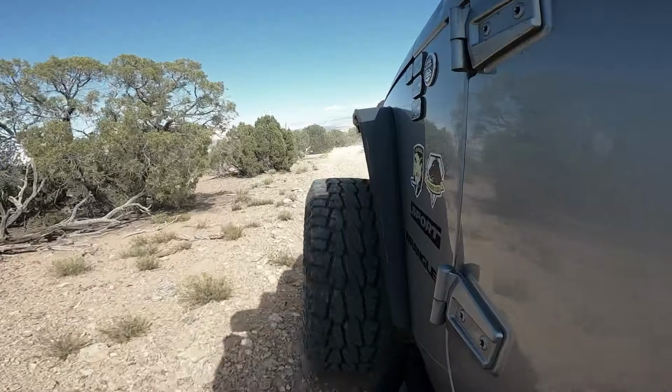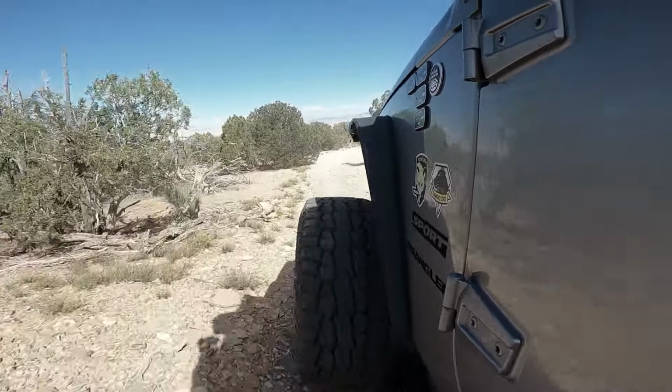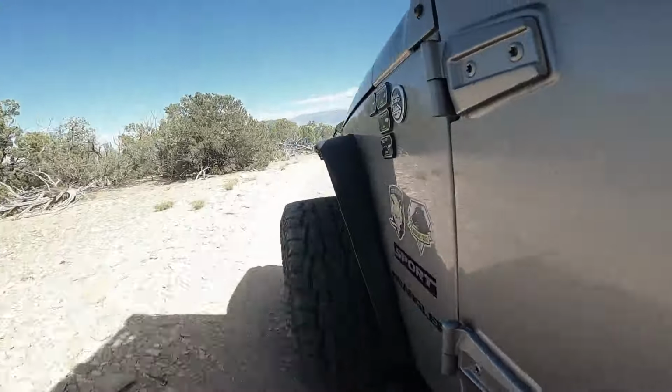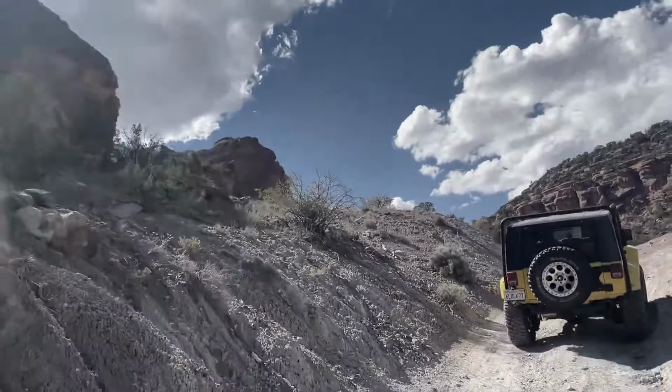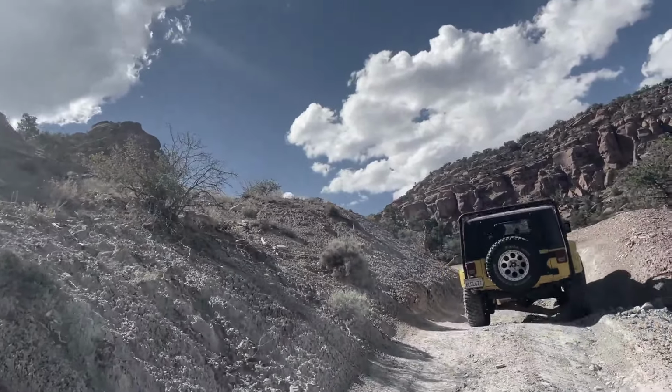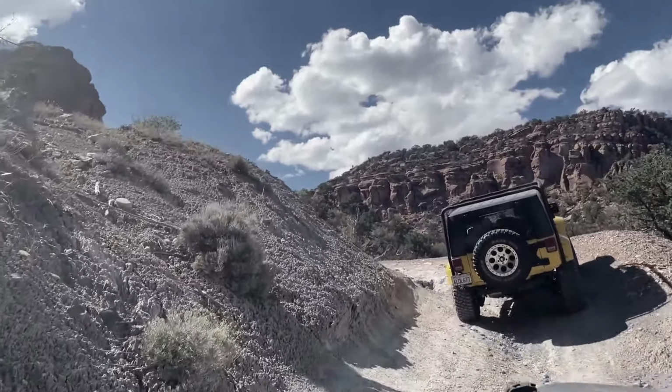Wheeling out here is so much different than what I'm used to. It's all this rock and it's all so grippy and easy and smooth, but it's so exposed. I love it out here. It's great. And the scenery is incredible because it's so exposed and wide open. You can see everything. You always have a view when you're up high or down low. There's always something to see.